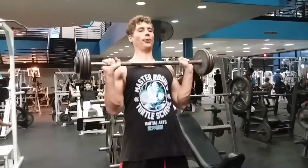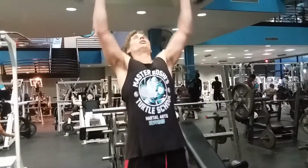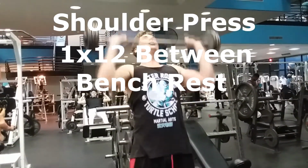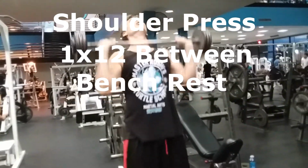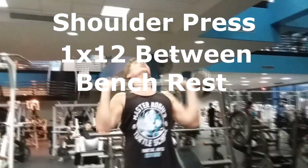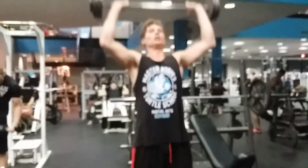Now the shoulder press. So like I said before, in between my bench, I'm going to do one set of 12 of this. But this, I start off with one of the higher weights, around 100 to 70 pounds, and I decrease it down lower and lower. So one set. So pretty much after I'm done all of benching, I do almost 4 sets of each of these in between my benches.